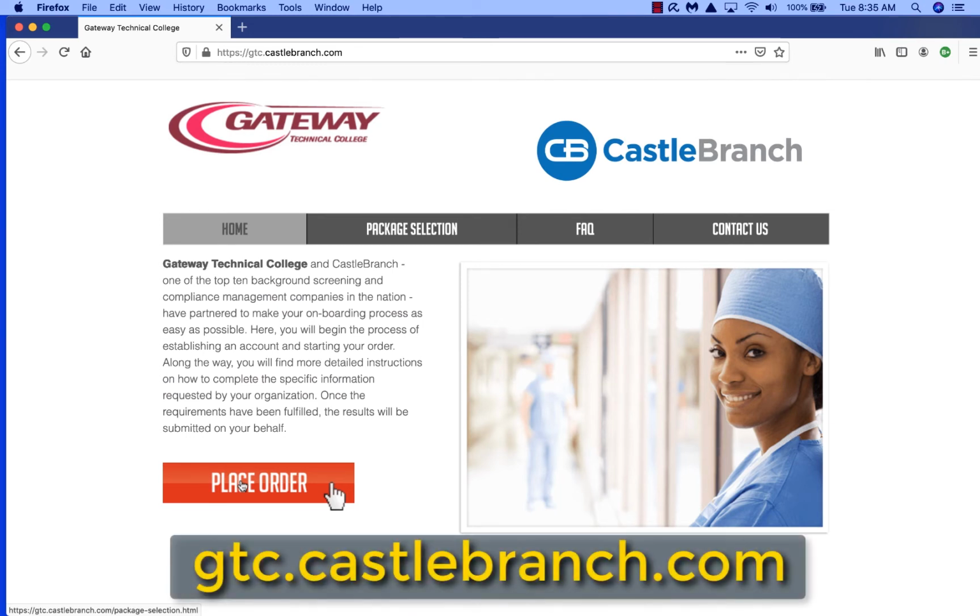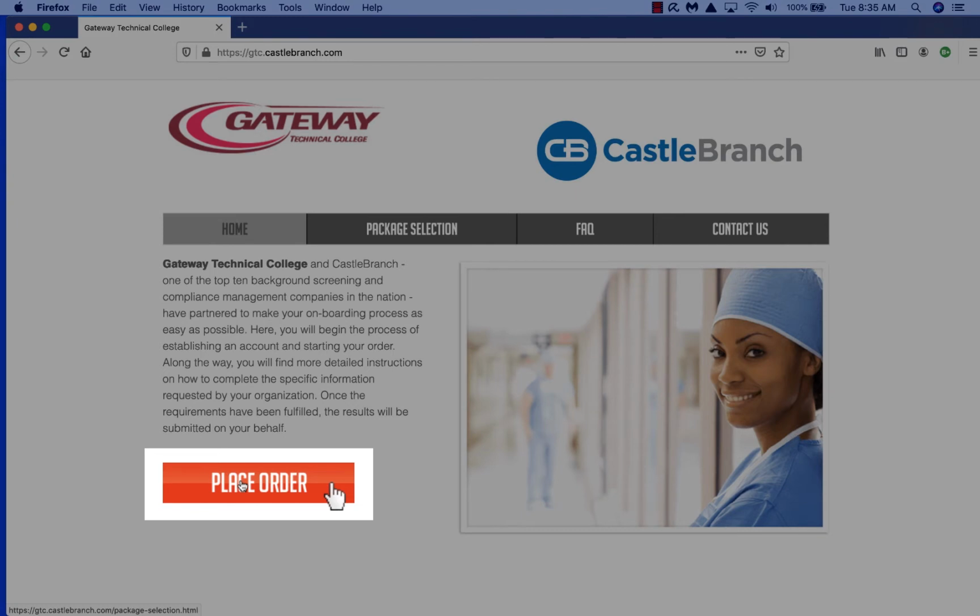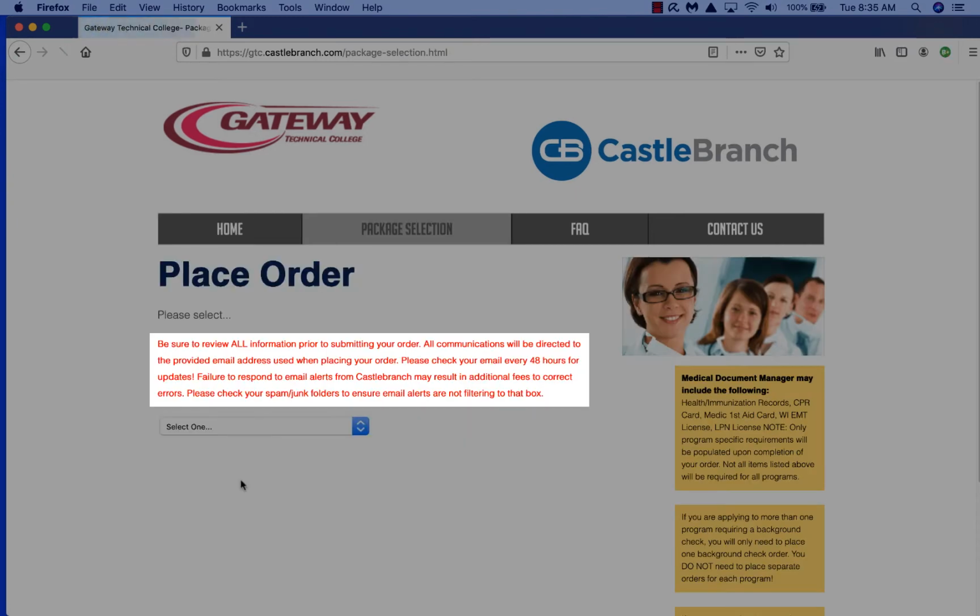To order your background check, follow these steps. Go to Gateway's Castlebranch portal at gtc.castlebranch.com using Mozilla Firefox or Google Chrome. Click on Place Order. Note the important message at the top of the screen.